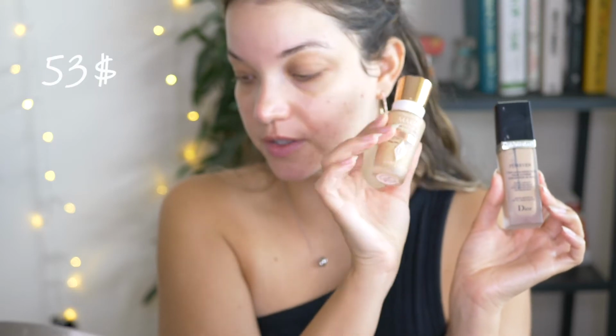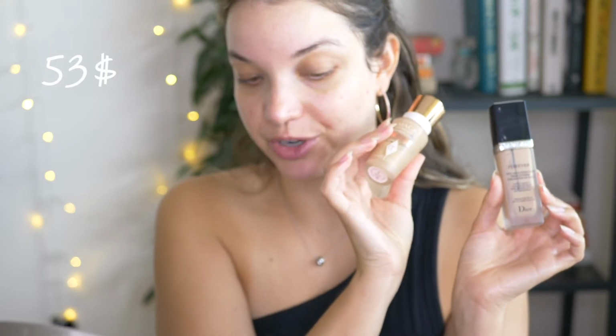The most expensive foundation that I own is this guy right here. This is the Dior Forever foundation. This was my favorite foundation ever for a really long time, and I have not used it in ages because this color is very fair and I've had some color in my skin for over a year at this point. But I'm just gonna mix in a little bit of my Charlotte Tilbury Magic Foundation as well. This is in a darker shade, so I'm just adding this in for a little bit of color.